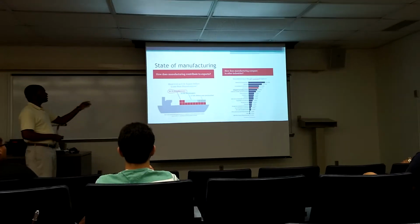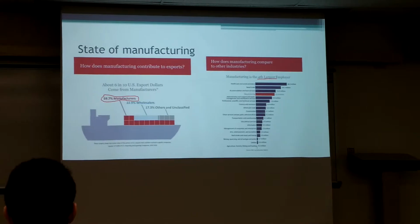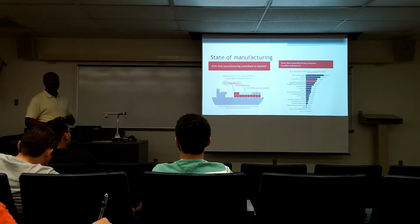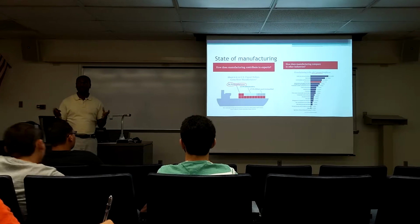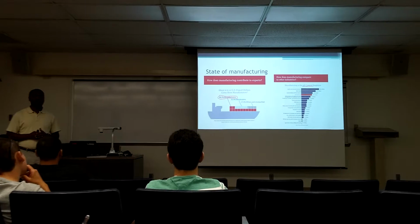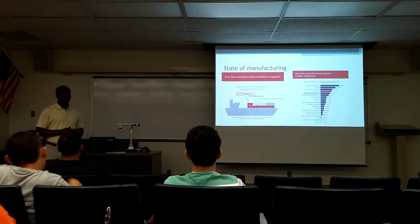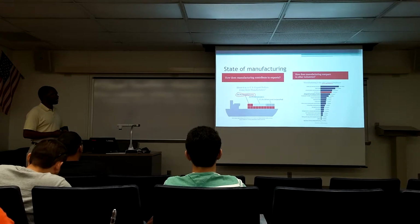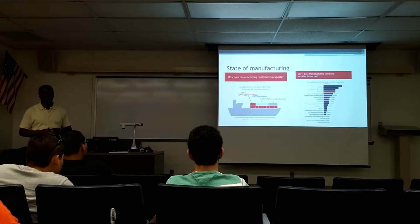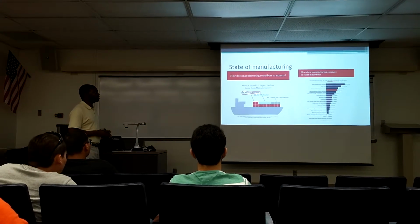As you can see from this first graph, it asks how manufacturing contributes to exports. Of course, every country has products and exports them to different countries because they buy those products. Well, the U.S., even though we're in a down state because of the recession, is still pretty good when it comes to exporting. You can see that about 6 in 10 US export dollars actually comes from manufacturing. So this is pretty big, and there are still opportunities there.